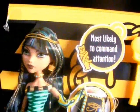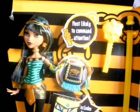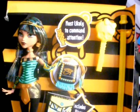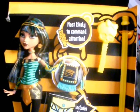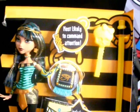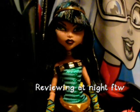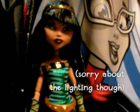Yes. So we'll get her out of the packaging completely now and put her on her stand. Wasn't really much to say about this now. I think we've gone over everything on the back packaging in the previous ones, haven't we? And here we are with Cleo de Nile out of the box.